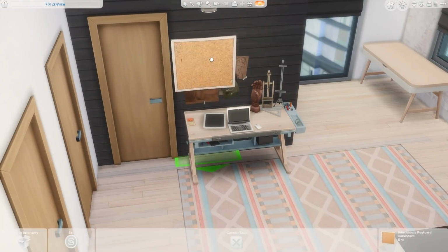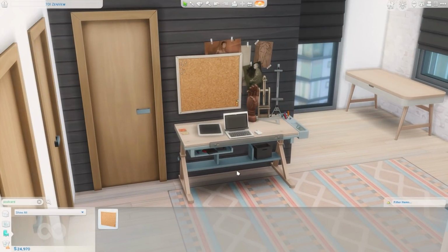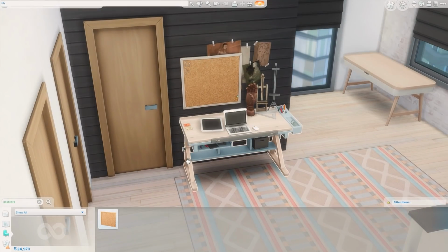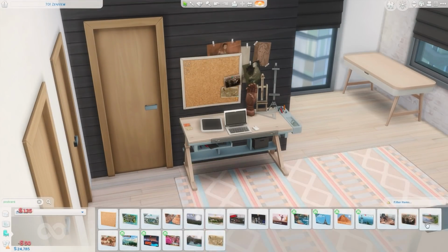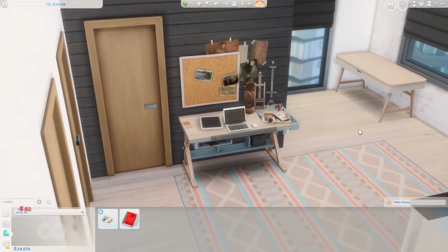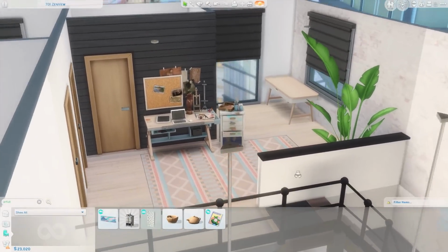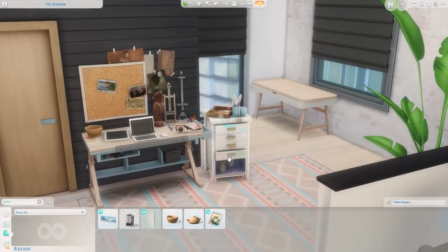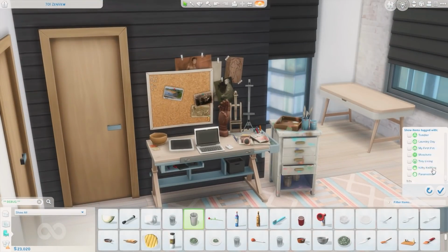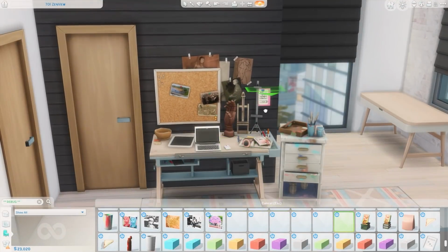I sized down a couple of easels, which I never thought to do before, but I think it looks really cool for a desktop area. They also have a laptop, a sketch pad, and a corkboard, as well as a bunch of drawings up above it. I just had a ton of fun decorating this space. Also, some of the clutter that came with Dream Home Decorator of the swatches, and then we grabbed this art table. I just thought it looked realistic to have some extra storage and have the palette and stuff out.